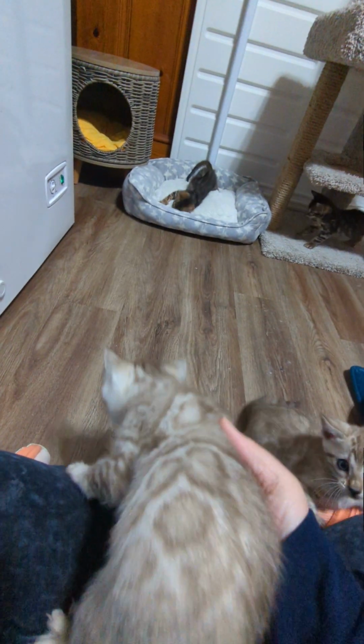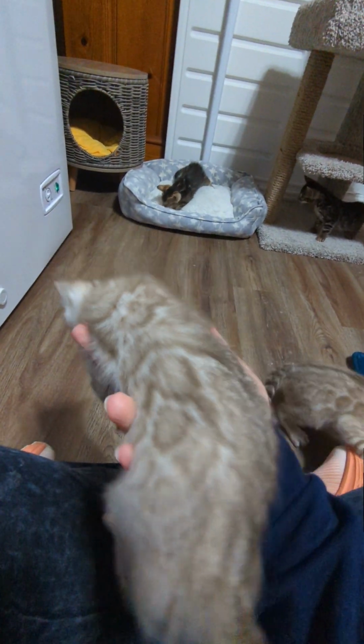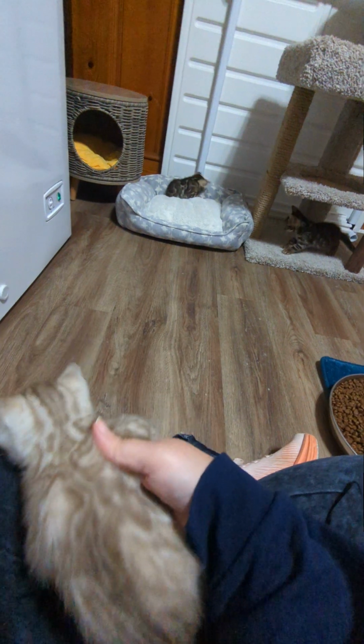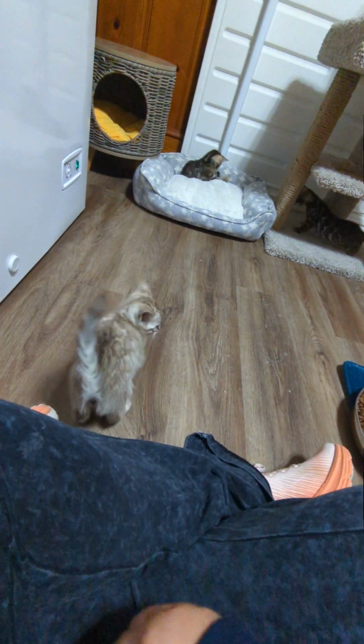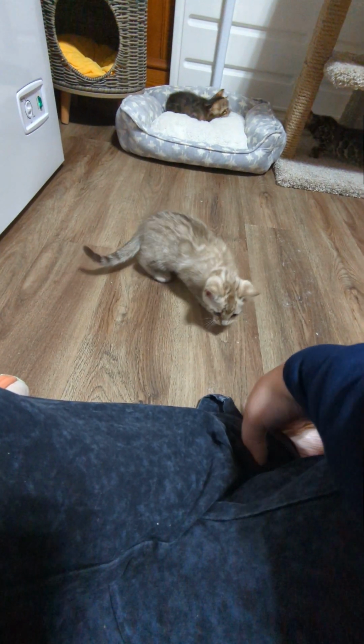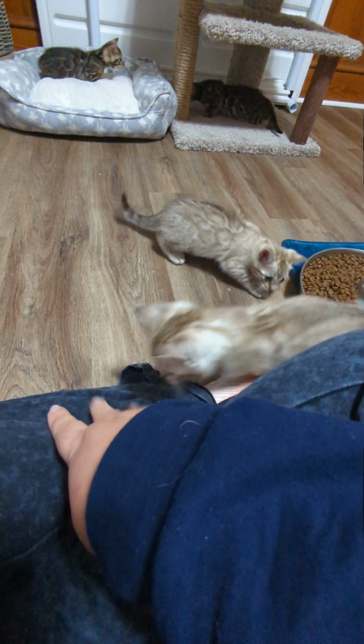So this is my other little snow girl. And this one is available right now. She is also a beautiful little girl. She has more of a clouded pattern, clouded rosettes, but they are gorgeous. So she is available. He's after my shoes. He's after my shoes.